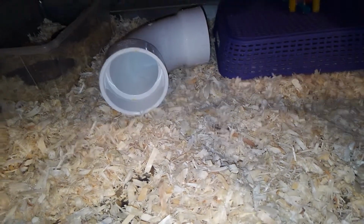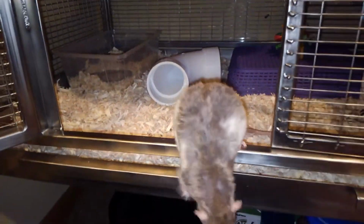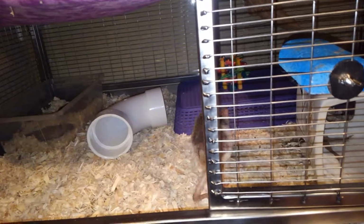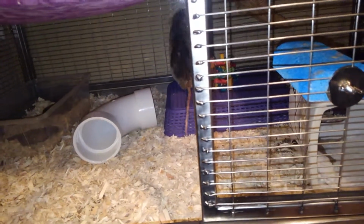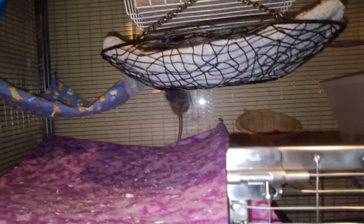It gives them something different to walk on and something to feel underneath their feet. And I can also do what's called scatter feeding, which is just throwing a bunch of food on the floor of their cage and they have to search for their food. Gives them something more to work at than just going to a dish.